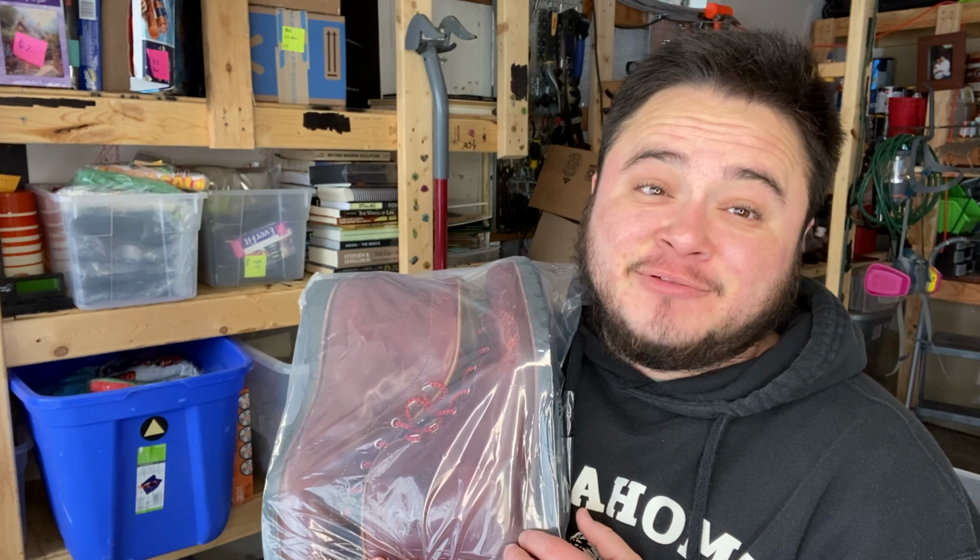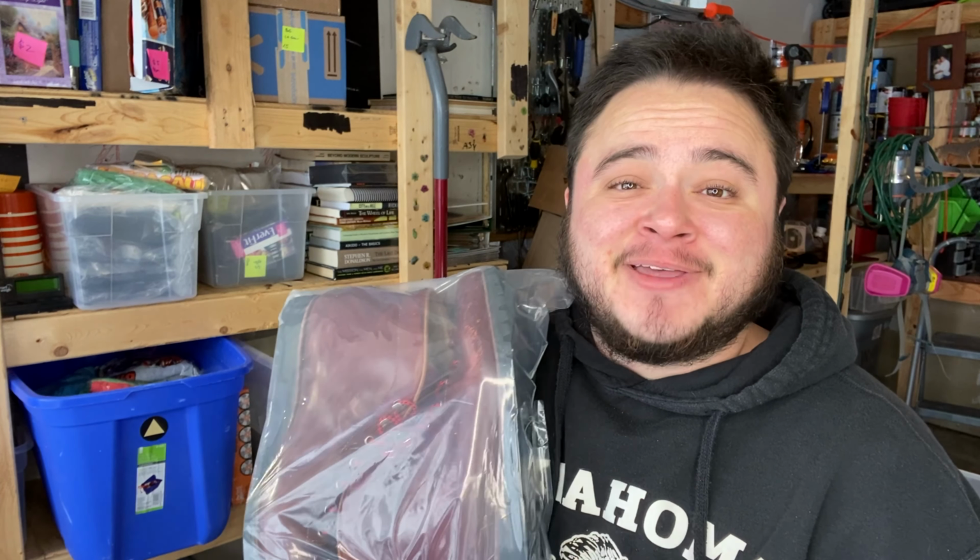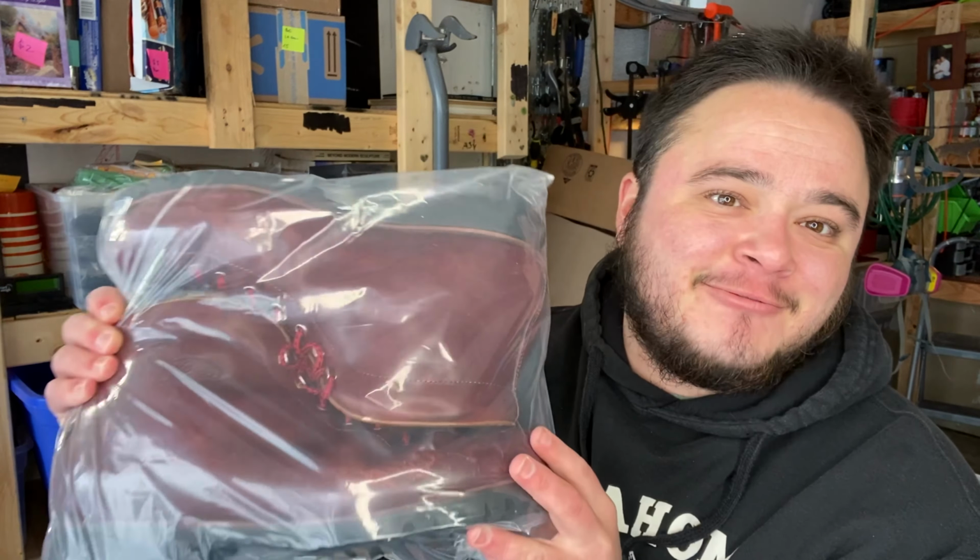The condition really wasn't even that great. I had to disclose that in the listing. They still sold for $65 plus shipping. So kind of that red-brown color.